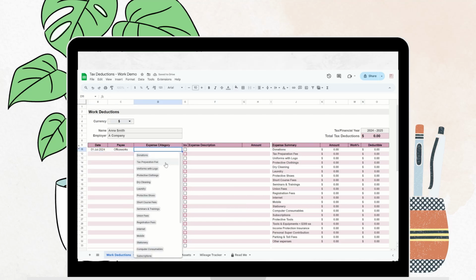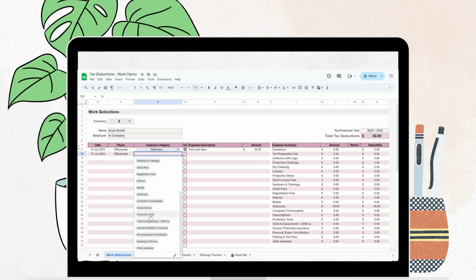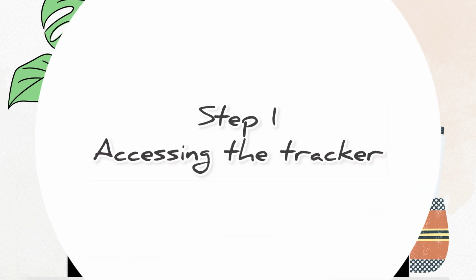Today, we're diving into a powerful spreadsheet template that helps you track and manage work tax deductions, log working from home hours, record depreciating assets and mileage. Whether you're an employee, a freelancer, or just looking to maximize your tax refunds, this tracker is your go-to tool for simplifying tax time.